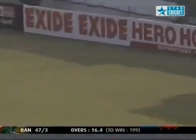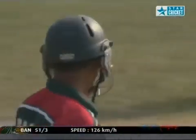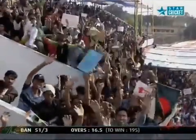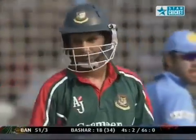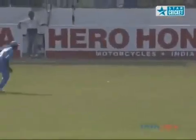That's well played. That is extremely well played. Now that wasn't all that short, but he was onto it in a flash, Habibul. It's one of his favourite shots. Gets him out as well. But on this occasion, it's brought up the 50 for Bangladesh. Habibul Bashar played that beautifully. Mind you, there was a fielder there at square leg, but he did not have any chance.